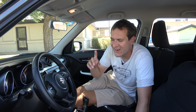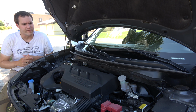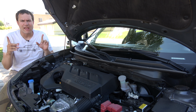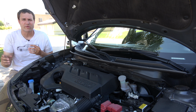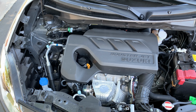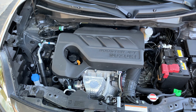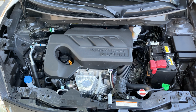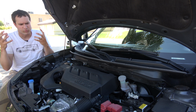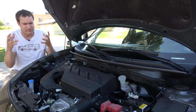And next we move under the hood in the Swift, where you have the privilege of checking out the engine. Like I mentioned, a 1-liter turbocharged 3-cylinder. It's actually 998 cc's, about 110 horsepower and about 125 pound-feet of torque. As you can see, it is a really, really small engine. Obviously, it's a 1-liter 3-cylinder, but it's really small. This is a small car and the engine is small within it.